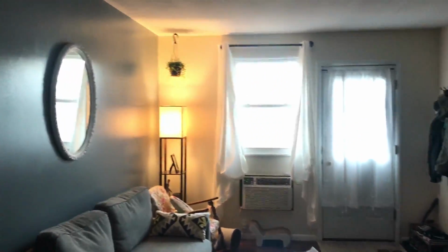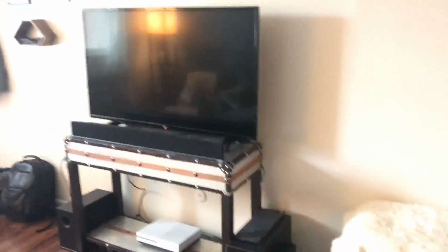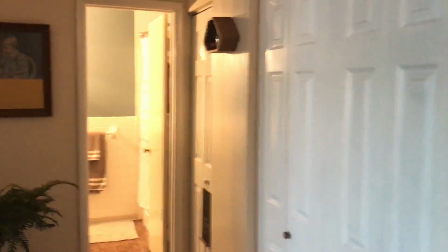And that's everything, guys. This is our whole living space. Two people making it work. It's not a lot of room, but we have everything in its own spot. We don't have too many things, and overall that just makes a huge difference, and it means that we can live comfortably and within our means.